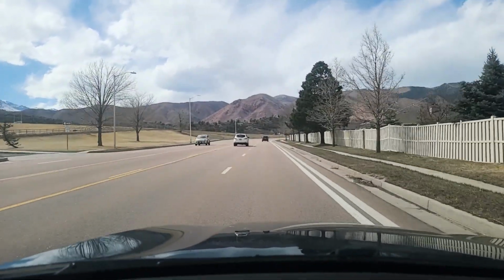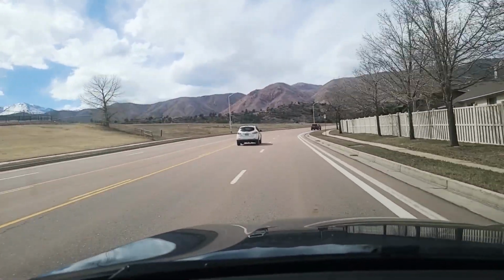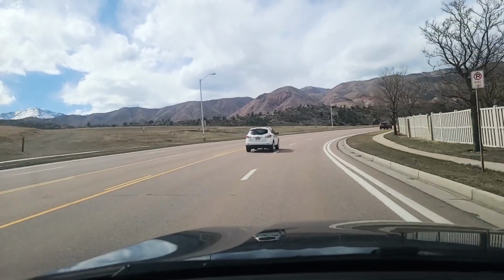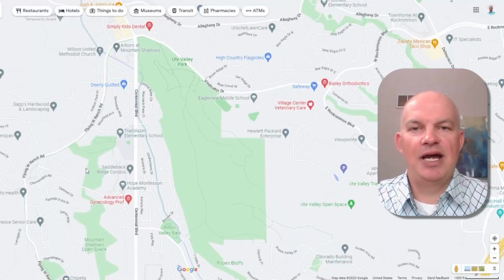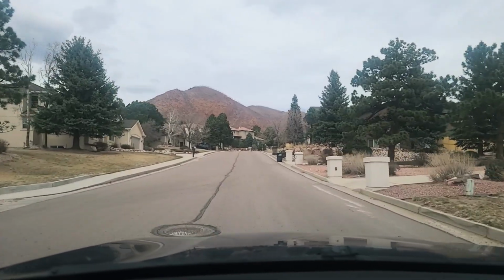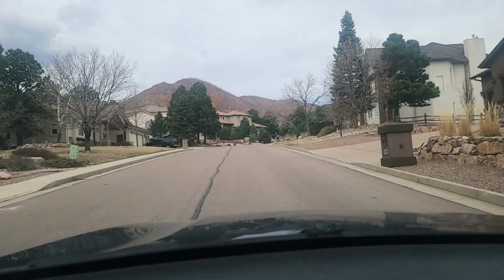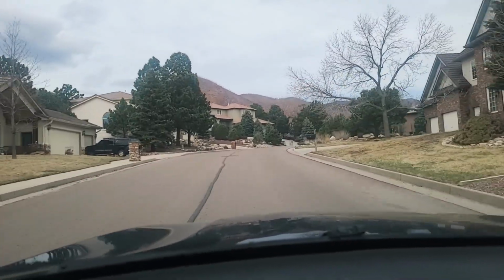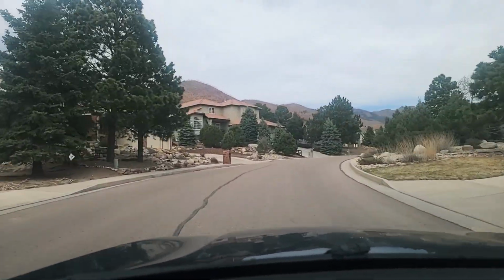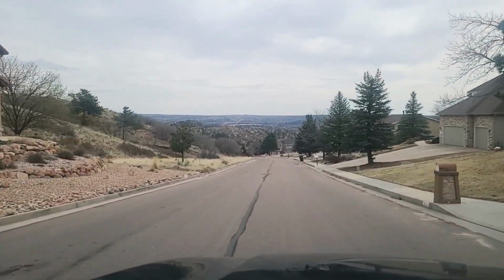Going back around Ute Valley, we end up passing some really iconic neighborhoods. So this whole area up in here is Mountain Shadows. Mountain Shadows, most of it was burned out in the fire, and that fire took about 443 homes, almost close to 10 years ago now, and most of them were rebuilt by some of the best builders in Colorado Springs.